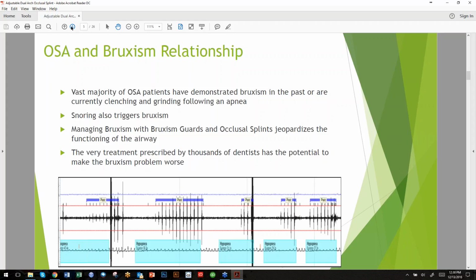Now we're changing things. This is where we have to pivot and decide, okay, what's the best thing to do for a patient? And right now the line of thinking is, well, let's protect the enamel, but I think we need to rethink that strategy, because the very therapy that's designed to protect the enamel exacerbates the thing that caused the problem in the first place. Okay? So very important point. And I say it here, the very treatment prescribed by thousands of dentists has the potential to make the bruxism problem worse. Okay? Now, we're protecting the enamel, but at what cost?